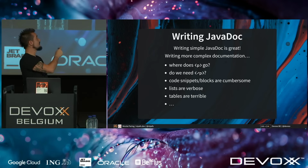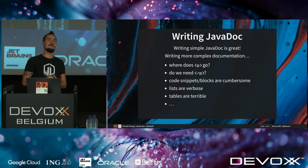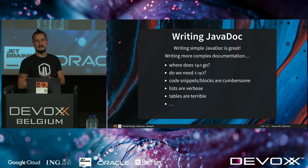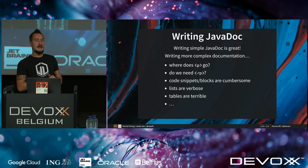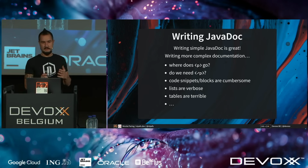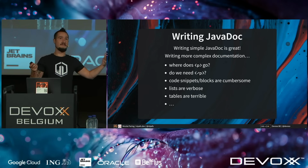So I think JavaDoc is great, but writing complex documentation, when you have more than a paragraph, gets cumbersome really fast. First of all, I always forget where to put the opening and closing paragraph tags. Oh, that's minor. Then again, my IDE keeps yelling at me when I don't do it right, so there's that. But code snippets and code blocks are really terrible, specifically code blocks. Lists are verbose, and tables are also terrible, and the list goes on. So writing complex JavaDoc is not great.